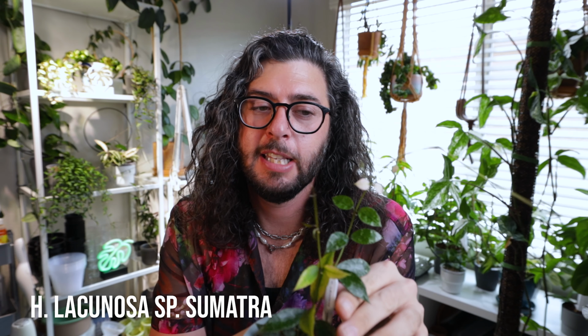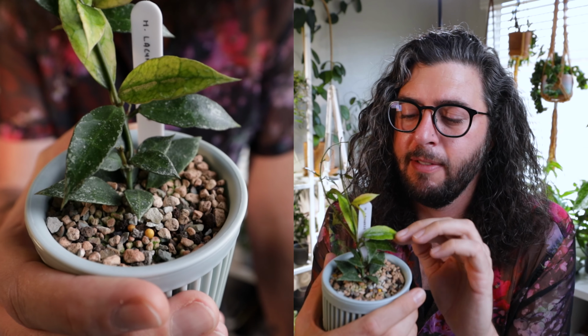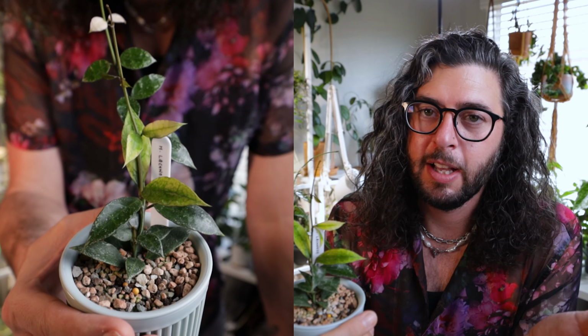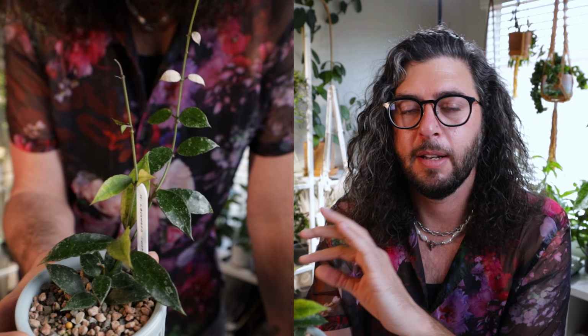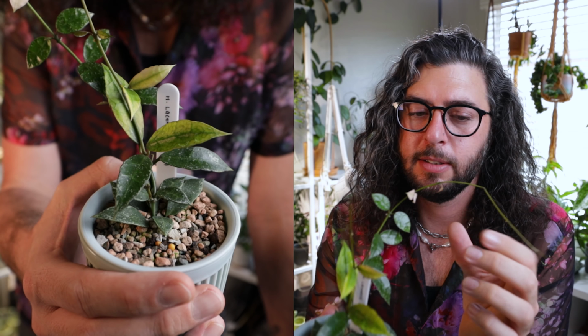All right, next Hoya lacunosa I want to talk about is my Hoya lacunosa Sumatra. And this one has been growing really well for me. It has put off a lot of new growth. However, some of these new leaves have a very pale chlorotic look to them. And I don't know if that's because of where I was keeping it and it was close to grow lights or what. It is a bit confusing to me because, oh, I think I just broke that. That's okay. That'll just force it to grow some new vines and we're gonna be good.